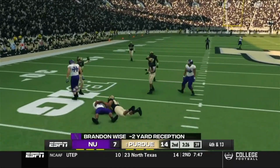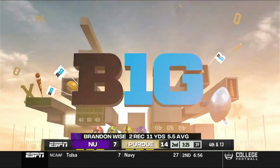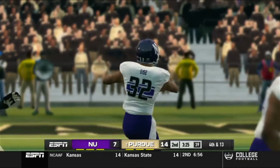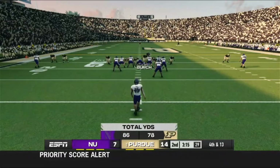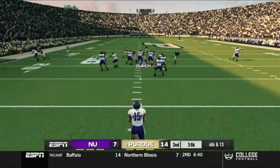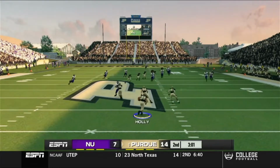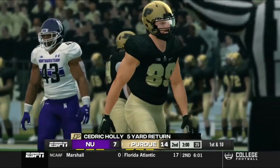Catches it. He's immediately tackled behind the line. Receive. Holly fields it at the 39, and down he goes at the 44.